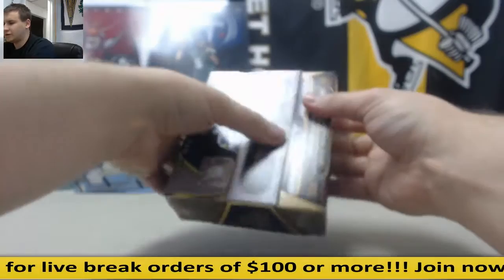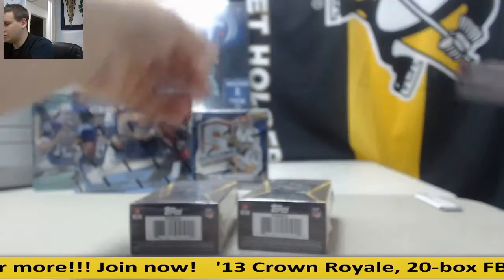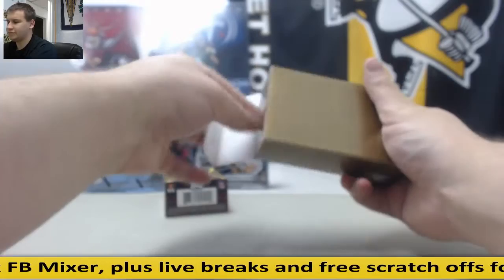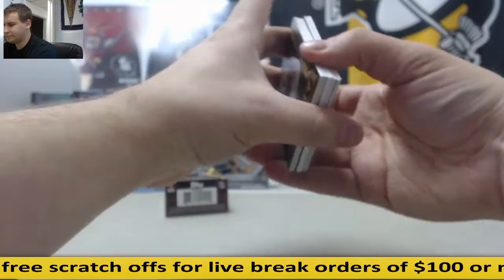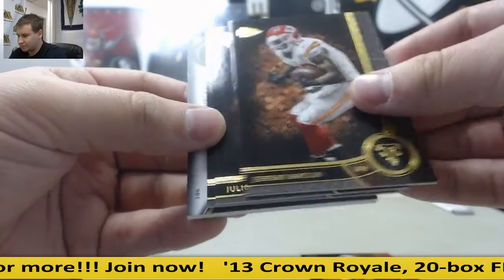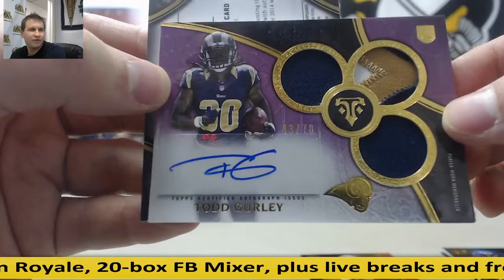Not gonna lie, it's been a long time since I've opened triple threads, so this'll be fun. .232 Aaron Rodgers. 8 of 50 Dan Marino. Jeremy Maclin. Julio Jones. Mike Singletary. And that's a really nice rookie patch auto. Todd Gurley. 43 of 70. The Rams. Congrats.